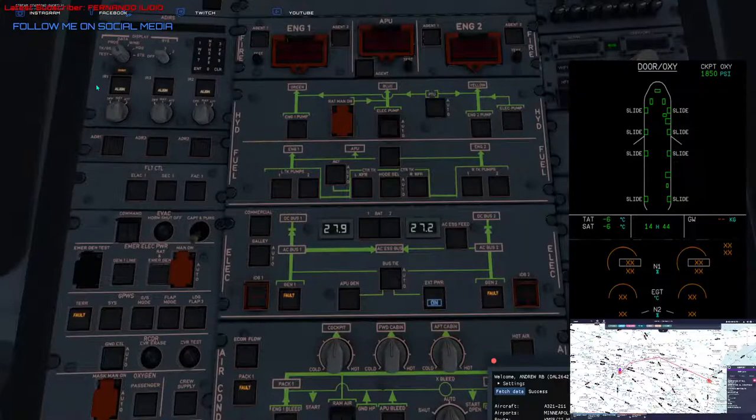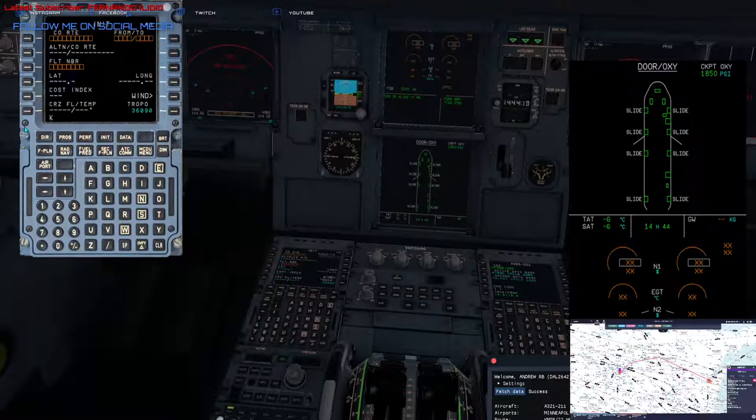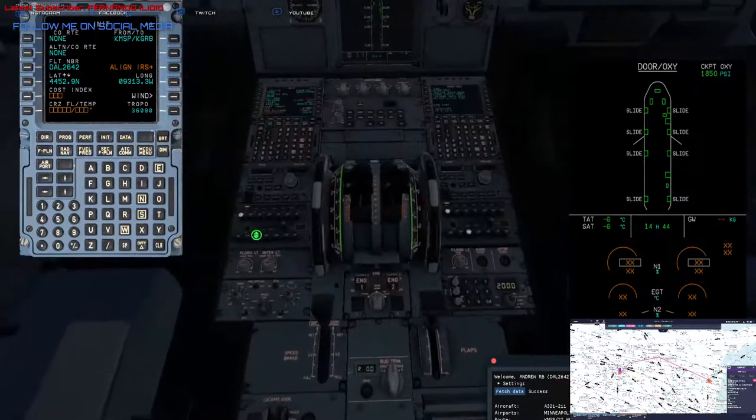Nav. Alright, so initial flight number A320-211 CFM engine cycle 2201. It's going to be from KMSP to KGRB, and it's going to be the DAL 2642. Okay, so recall, no messages, door, hydro. Oh, wait, no. Status aircraft is normal. We've accepted the aircraft for what it is.